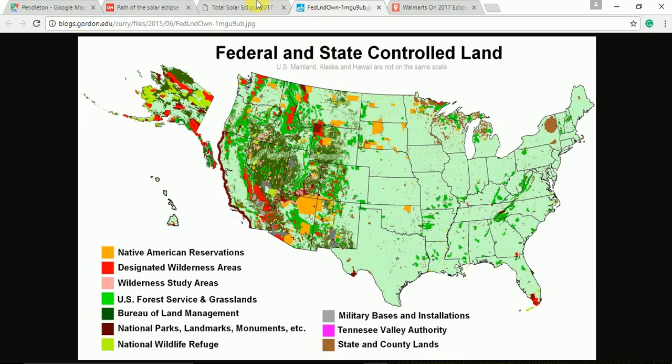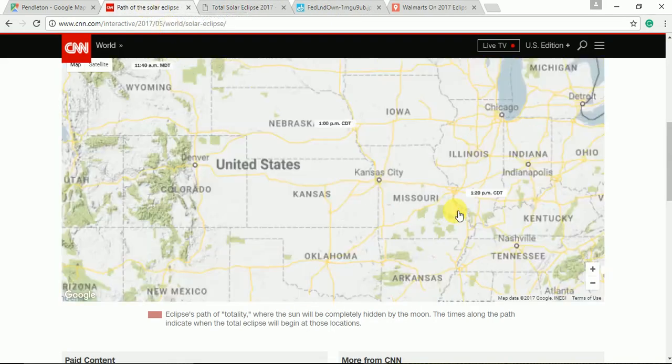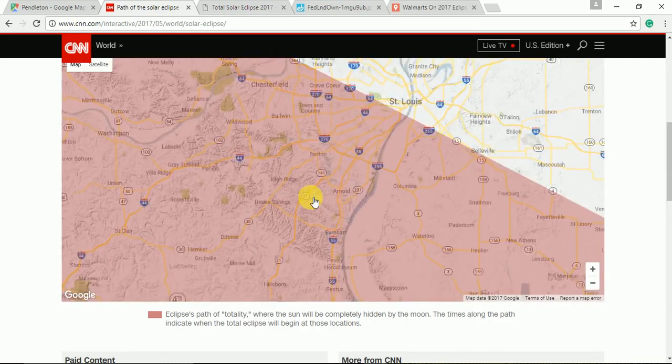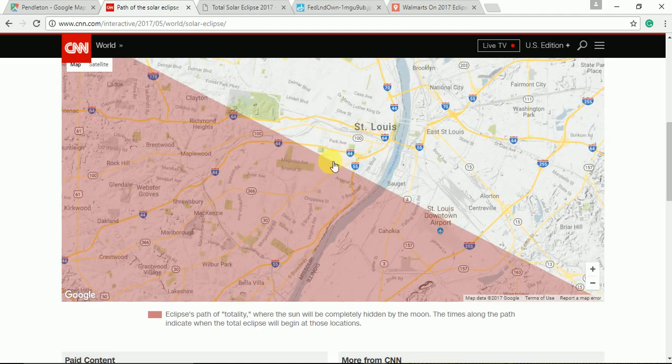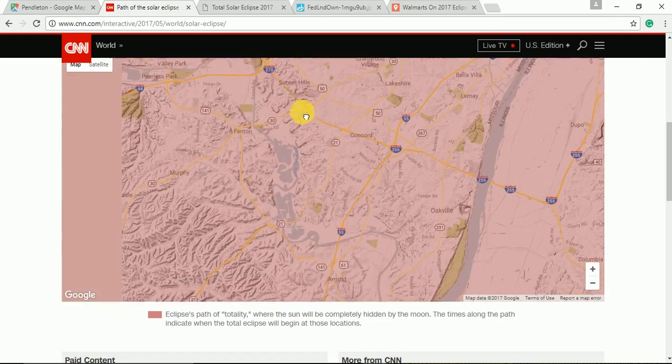Maybe I should say a little bit more about St. Louis, just because that's where I'm from and I'm familiar with it. Haven't lived there in about 10 years, but I still go back there often. So you can see here it's basically what we call South St. Louis, and then South County, and then out here into Jefferson County.